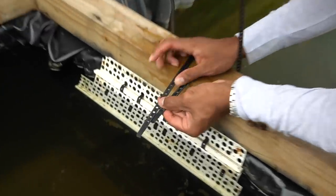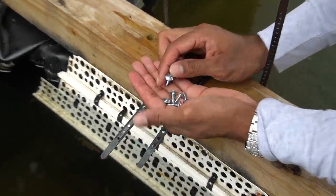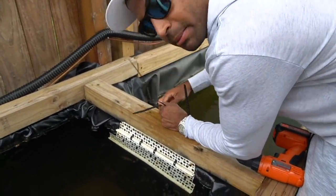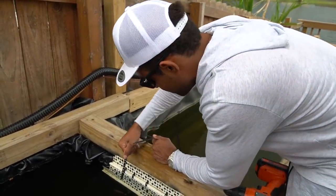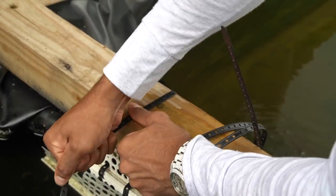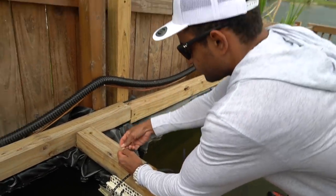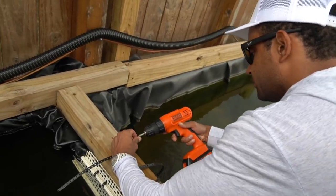See how these have little holes? They're very, very special. That makes screwing in a little tiny screw like this or a Tapcon 2 seconds. Gotta be prepared for everything when you have a bunch of fish, a bunch of animals of any kind. So what I'm gonna do, I'm just gonna screw this in just like that, and instead of being on top, screw it in behind over here really quick.